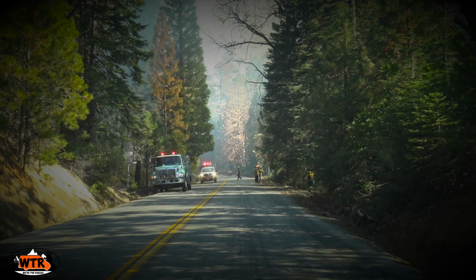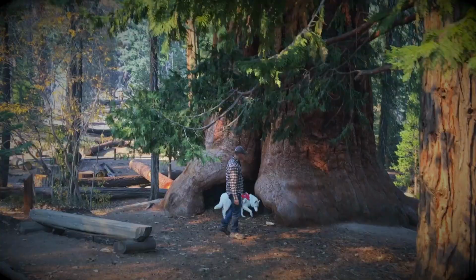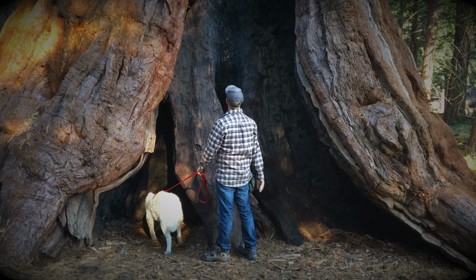Last time we were here, there was a controlled fire that they had going, and I'm excited to see more of the Sequoia National Forest. Last time we kind of got chased off a little early. There is actually an active fire going on this side of the road. The Trail of 100 Giants is right here. The park ranger told us it's fine to go up on the trail. They're managing the fire. It's actually a lightning strike that started it. They're letting the fire go and just managing it to help germinate the forest.